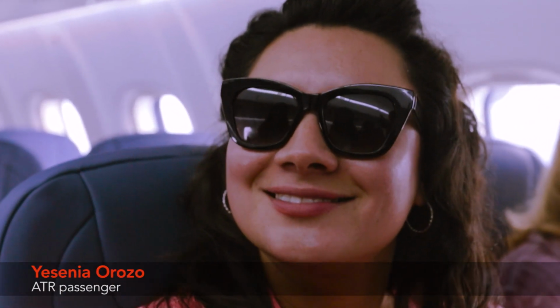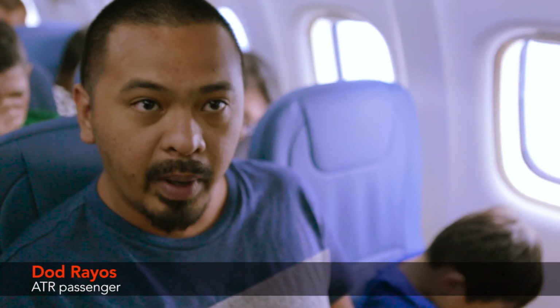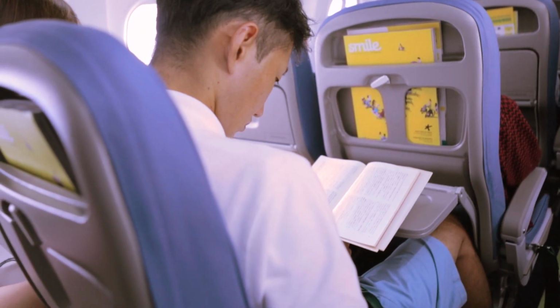You can tell it's new. The cabin seems to be a bit bigger, and I think a little bit brighter as well. I like the style of the seats. I also noticed that the lights are brighter, which is nice, especially for people who would like to read.